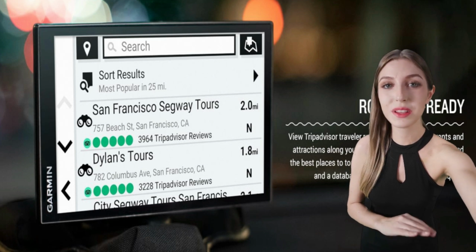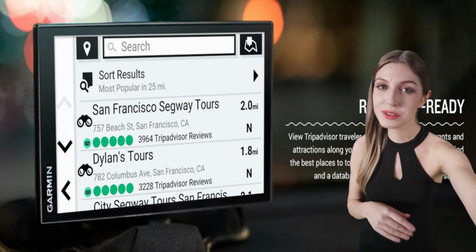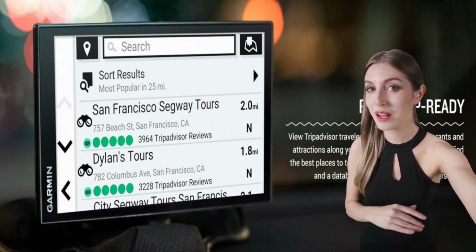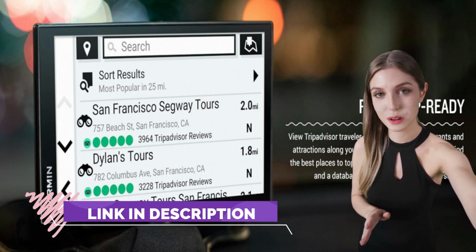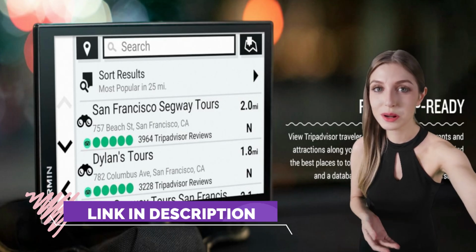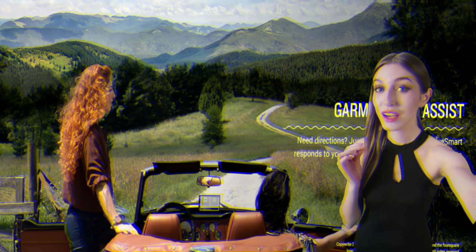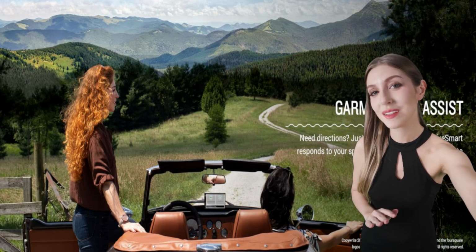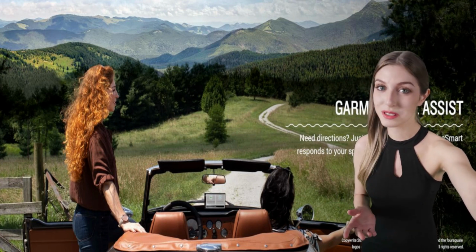The inclusion of Alexa built-in adds a touch of futuristic convenience, letting drivers play music, listen to audiobooks, and access the news all while keeping their focus on the road. The Garmin DriveSmart 76 also comes with built-in Wi-Fi for easy map and software updates.